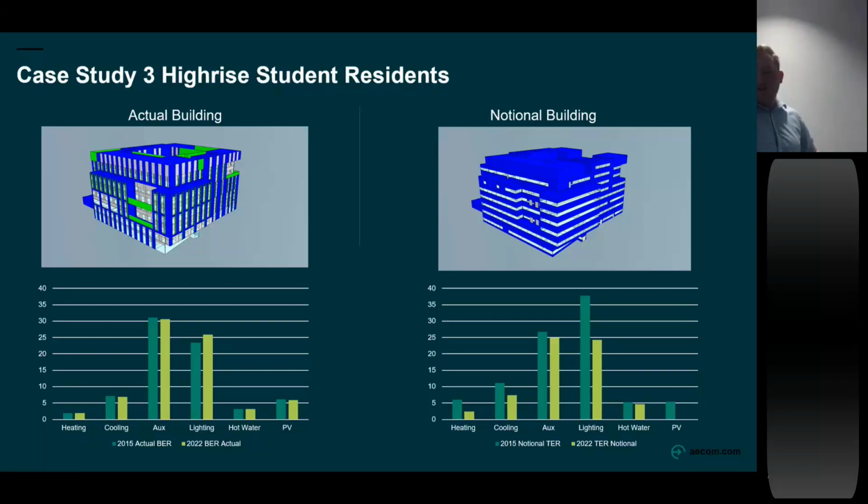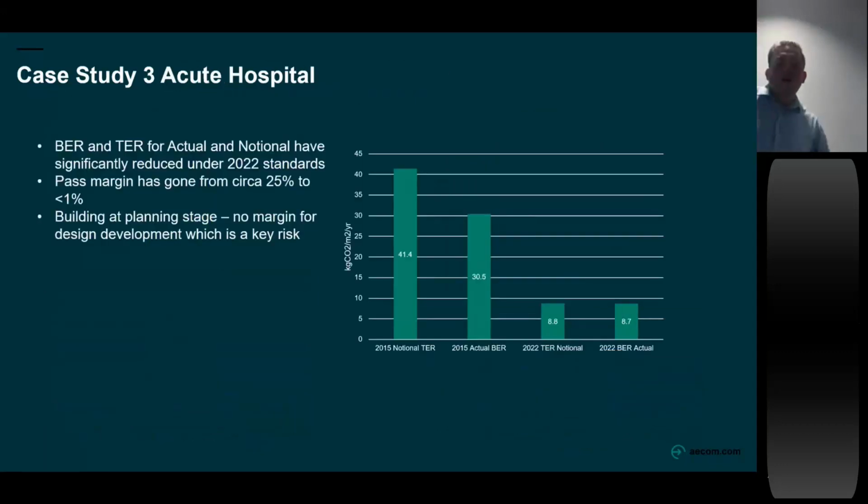Now, in comparison, the notional building, when you compare the graph on the right, again, the heating's down, so we're seeing a trend here, which is the heating gets dropped massively in the notional, the lighting gets dropped massively in the notional, and there's no PV. So it's the same factors that are starting to become consistent over the case studies that we've been looking at. Now, as you can see here, under the old regs, we went from about 25% pass margin to less than 1% pass margin. So that's the sort of impact that the new regulations could have on buildings.